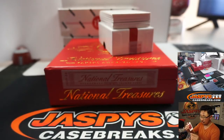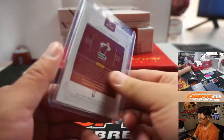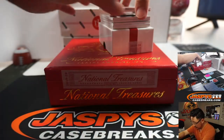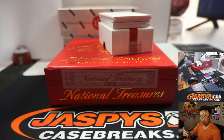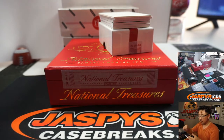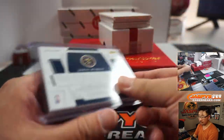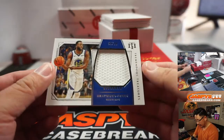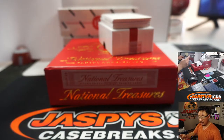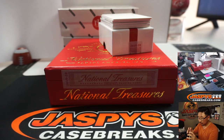12/25 Mike Wilkinson on the board. Nice patch in there. You got Jamal Murray, 4/99. It's going to go to Joe. Draymond Green, Tremendous Treasures, 55/99 Warriors, goes to Ryan S.